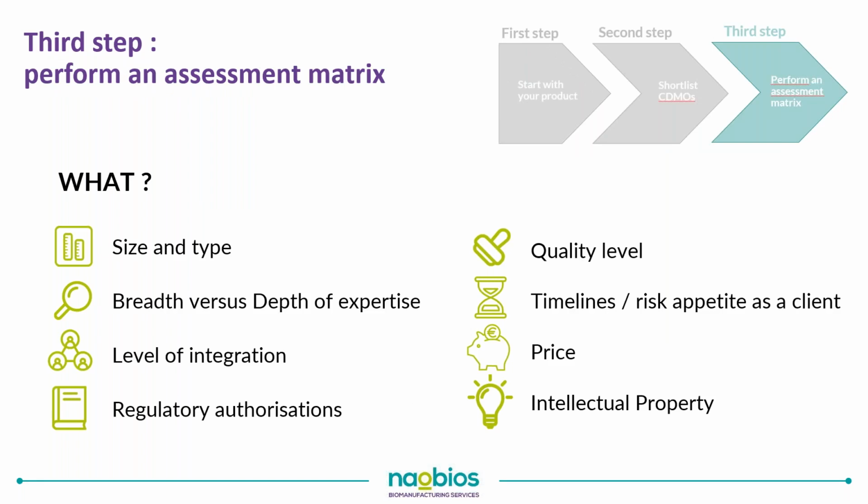So the third step will be to perform the assessment matrix. And here you'll be looking at different whats. So what size and type of CDMO are you looking for? What are you looking for in terms of expertise? Is it breadth versus depth? What is the level of integration of your CDMO in terms of partners and company-wise?